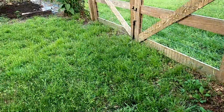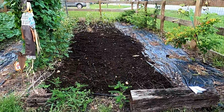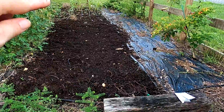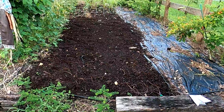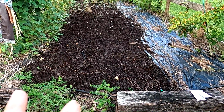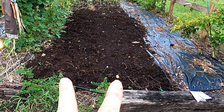And then I have a good feeling that I won't be able to save any of the seeds from any of these anyhow. But the Zephyr's up here on the front side, and then the golden patty pan is over here. And the bees will intermix that, which is why your seed is no longer pure. However, I just felt like having two different varieties. They look different, so I'll be able to distinguish the vines from one another.